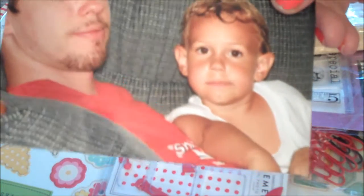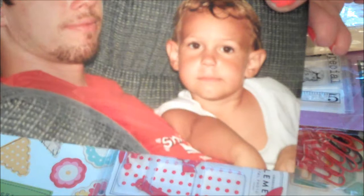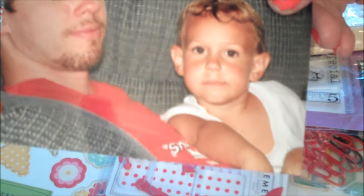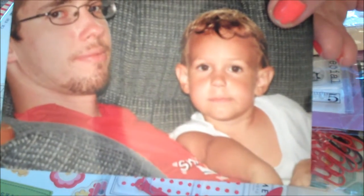Uncle Goose does have a red shirt on, so I would like some red in my layout paper and embellishments. They're sitting on the couch, which is gray, and then a grayish blue tweed.